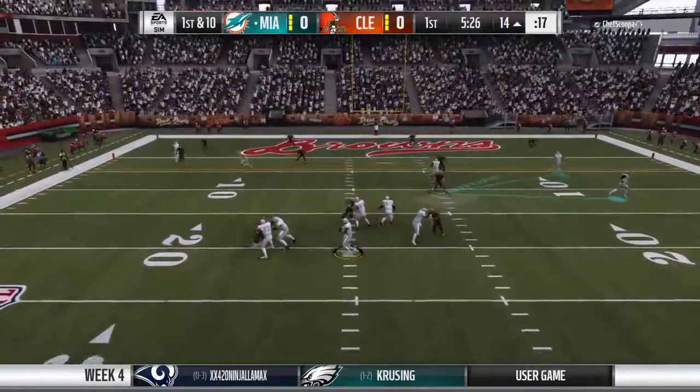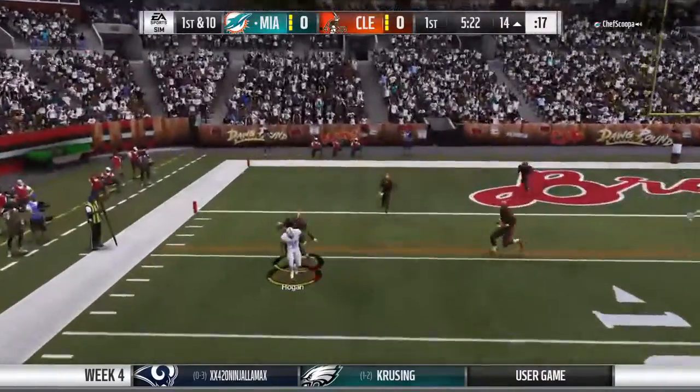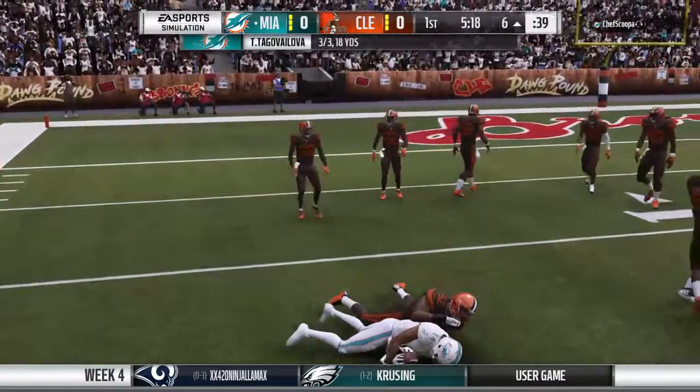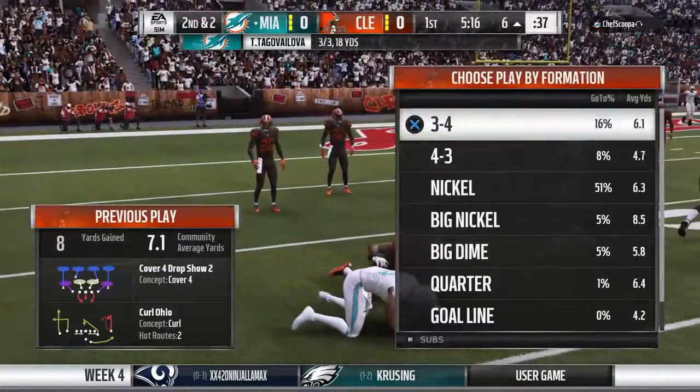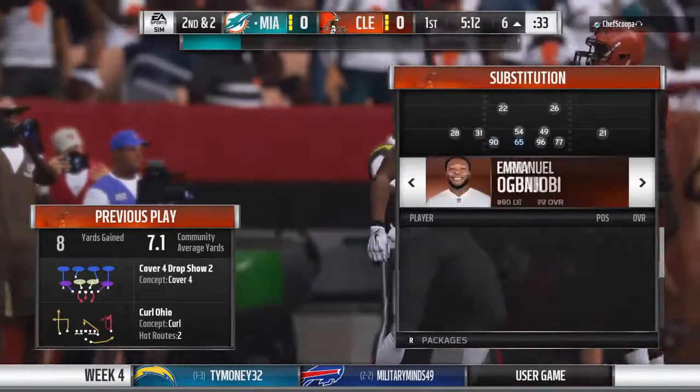Inside the red zone here. They'll look to throw. Being chased out left. That is caught at the 7-yard line. And he's going to be brought down just shy of the 5 at the 6. A good pickup there. 8 yards on the first down completion.